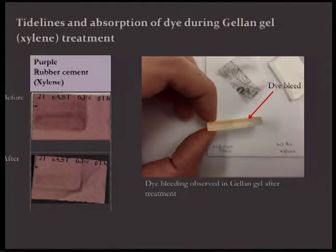You can also see the dye that has solubilized and been absorbed into the gel matrix during treatment. The loss of dye in some samples showed a visible change in color in the treated area, which was not acceptable. So the last method I will talk about is the use of Gore-Tex with solvent.